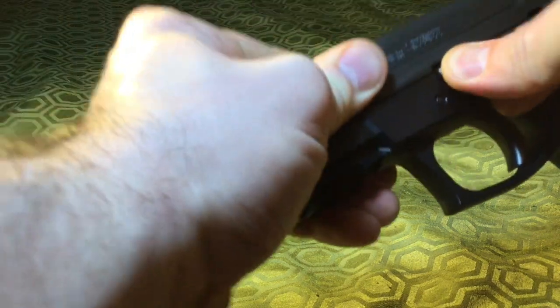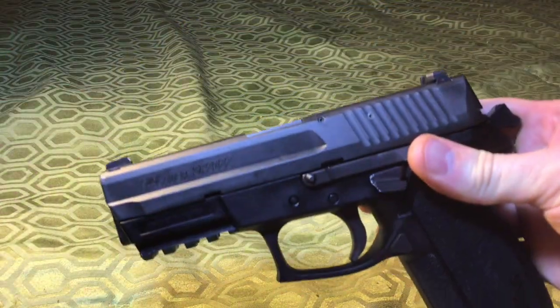So if you're thinking about purchasing this pistol, just go ahead and do it. You will not be disappointed.